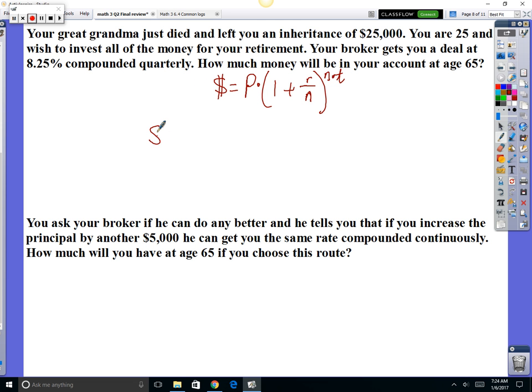Okay, the dollar sign, that's what we're trying to figure out, how much money we're going to have at 65. P, that's our initial deposit, so that is 25,000 times 1 plus your rate. You got to change it to a decimal, so move it 1, 2 times to the left, so it's going to be 0.0825 over n. N is how many times it compounds. It compounds 4 times a year. And then raise it to the n times t. So 4 times t, where t is in years, how many years you're going to leave that in the bank. So if you deposit at 25, pull it out at 65, we're going to go 40 years. Let's say that money sits there for 40 years.